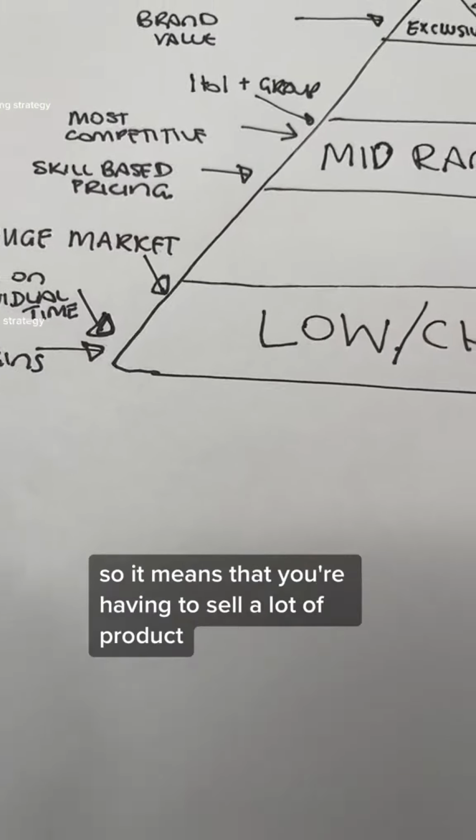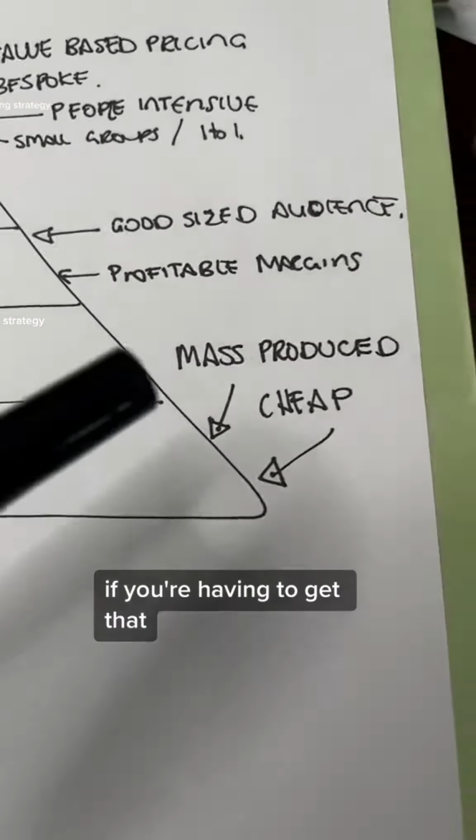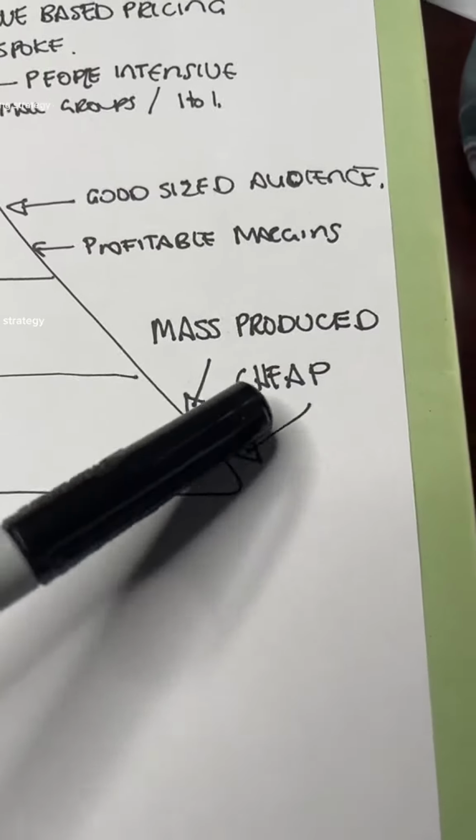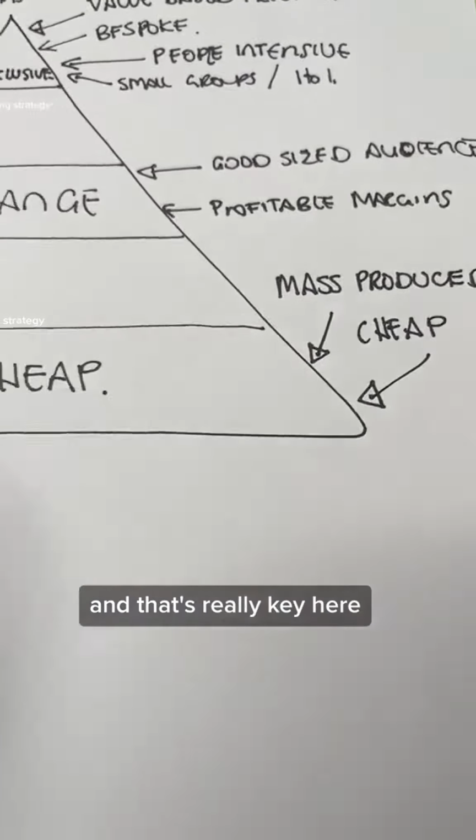So it means that you're having to sell a lot of product, which means your risk might be higher if you're having to get that. It's mass produced often, and it's going to be cheap. It's going to feel cheap as well. And that's really key here.